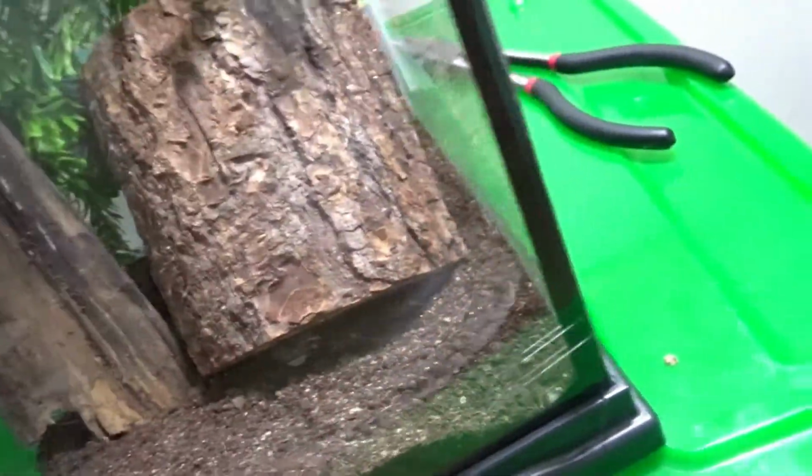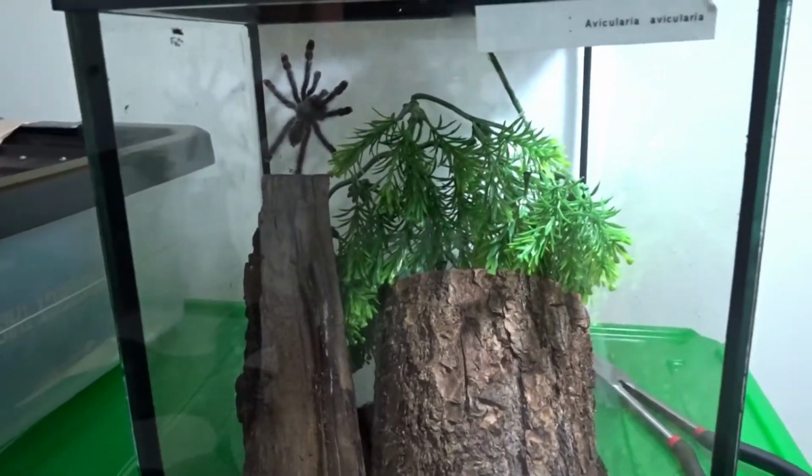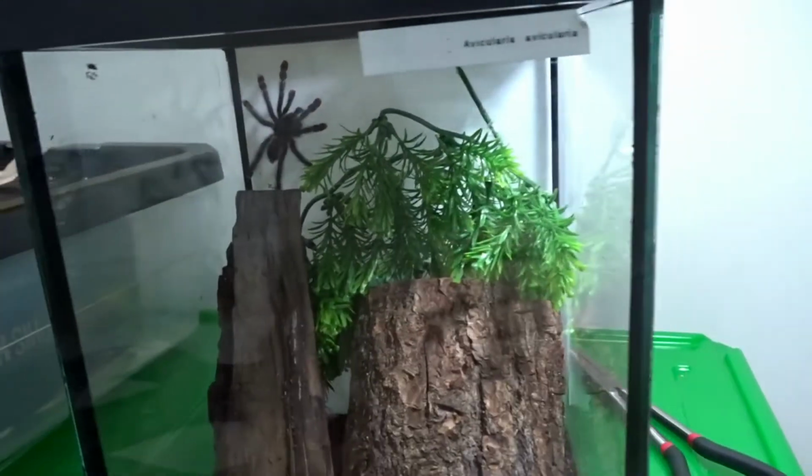And then I did drop a Dubia in, like I said, but I think they bury themselves in here. So I'm not seeing it. But if it's down there, it's down there. I'm not sticking my hands in there and getting jumped on and bit. Now, if spiders didn't have fangs, that'd be one thing, but totally different that they do.